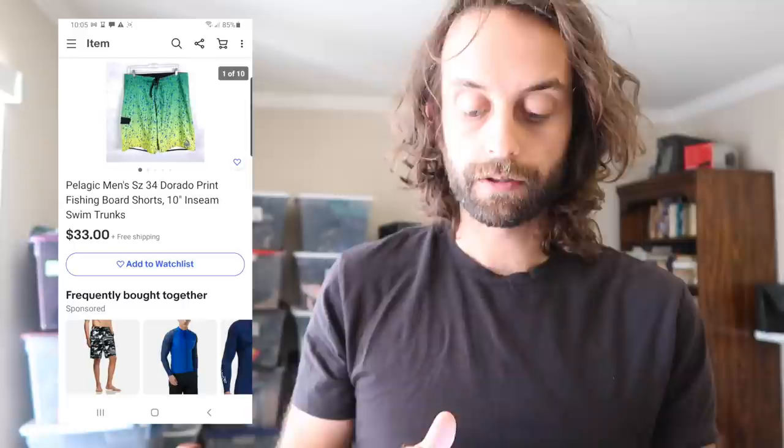I'm calling open season on this brand, Pelagic. They're a deep sea fishing brand that does really way overpriced board shorts and t-shirts. Anything Pelagic, I would just buy it, flip it. Especially the board shorts. I got a big windfall of, I think, 8 to 10 of these Pelagic board shorts, and they're just flying out the door.